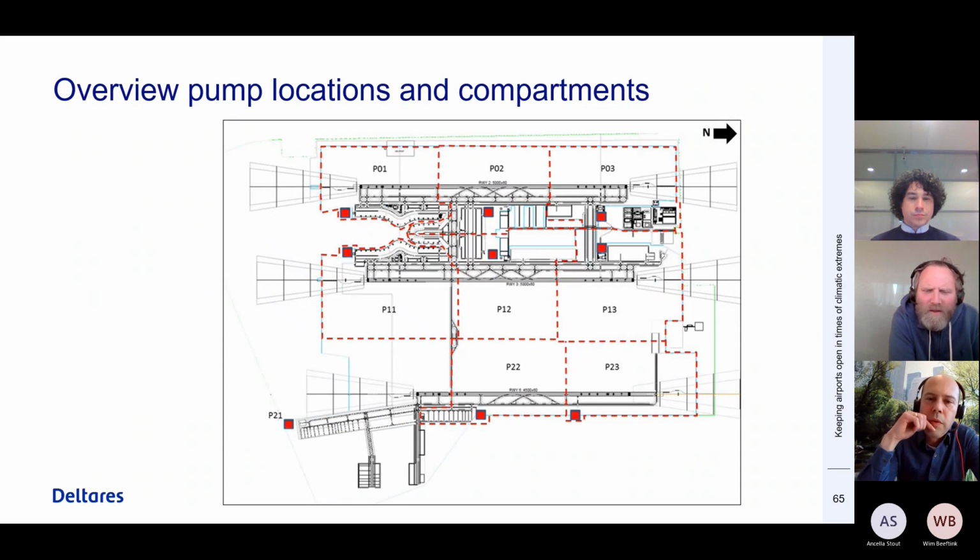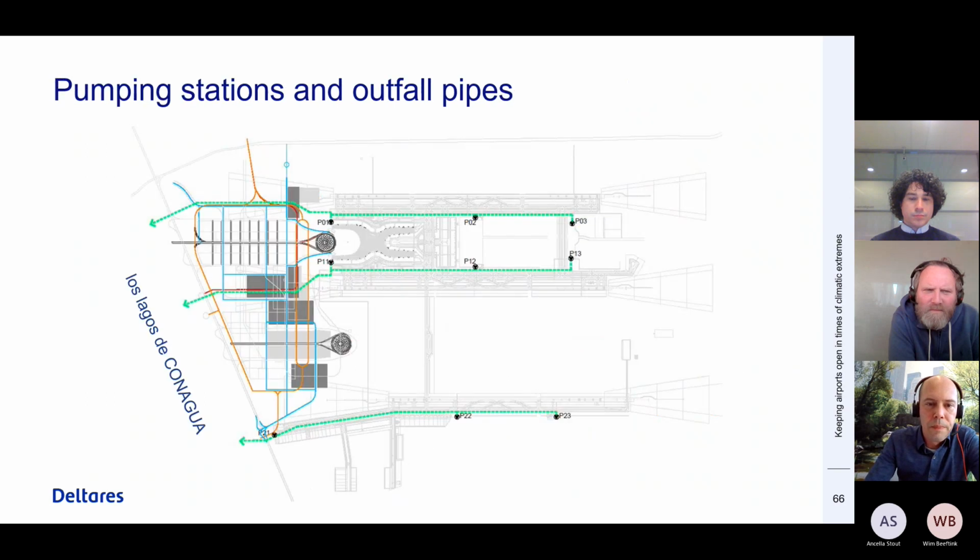And that worked then on different scales. So these are the catchment areas that actually collect the water and then it is pumped. And what is not being pumped, like the surplus of water, has to be stored under the runway in the Zondle. And this is then the limited discharge to the lakes that are maintained by Conagua. So that's the water authority of Mexico City.